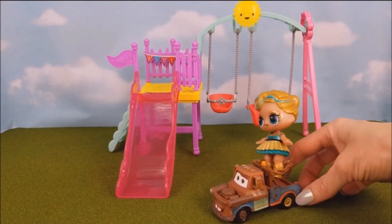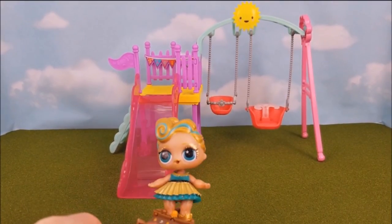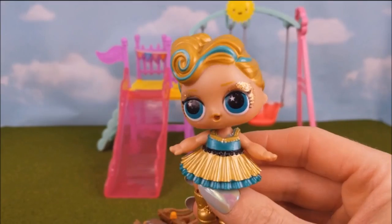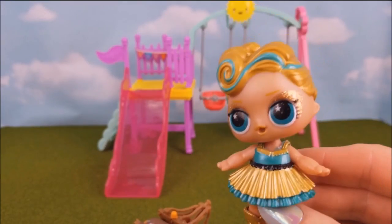Ka-chow! Here comes Lux. Hey, Lux. Hey, guys. Are you excited to play at the playground? Oh, yeah, most definitely. What's your favorite thing? Probably the slide. Okay. Well, we'll get you down that slide super soon.